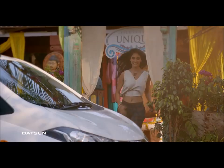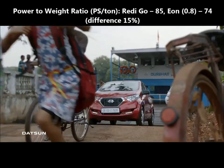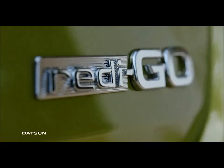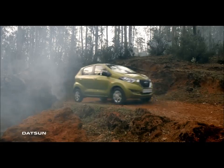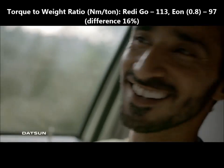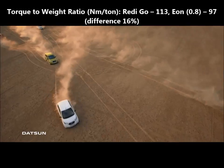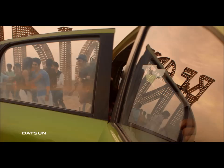Performance and drivability. The Redi Go has noticeably better performance than the Eon. It has 15% better power and torque to weight ratio than the Eon, and the difference in performance is especially evident when there's a full complement of passengers on board. Both cars have the characteristic 3-cylinder thrum and feel a bit lacking in terms of refinement, particularly at higher revs.